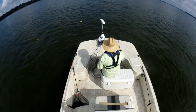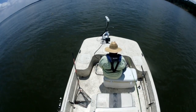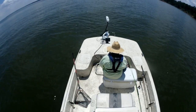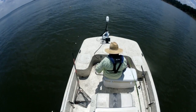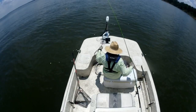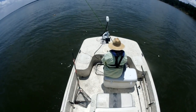So guys, this is work, but once you get into using your electronics, let me tell you, I love scanning. I love using my units. I love idling around and finding that stump that nobody knows about. I put that work in, I found it. And I know once I drop my jig down there, those fish are going to be excited to see my jig.